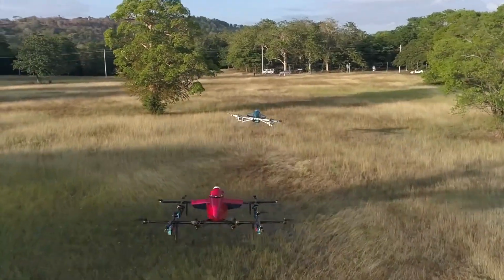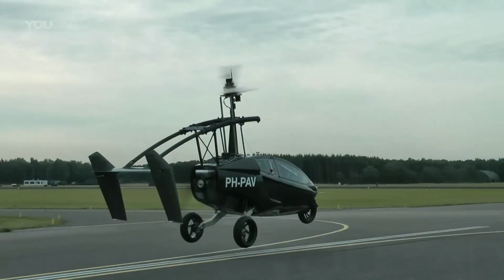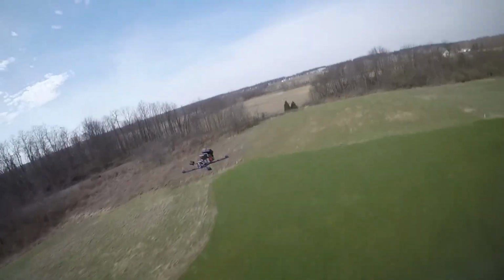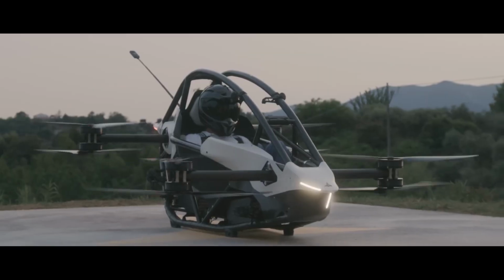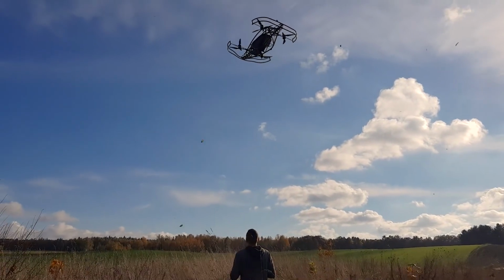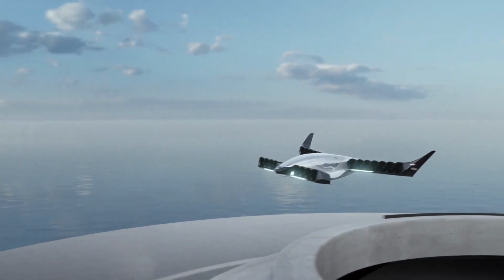Flying cars and drones. Both are futuristic technologies that have captured our imagination. But what's the difference between the two? Welcome to our video on flying cars versus drones. In this video, we'll explore the key differences between these two technologies and discuss their potential uses in the future.